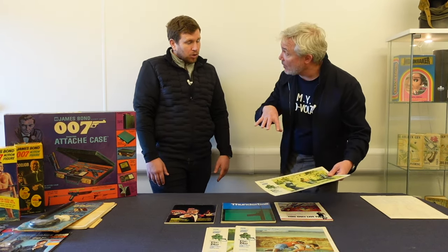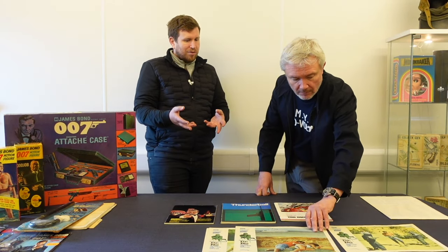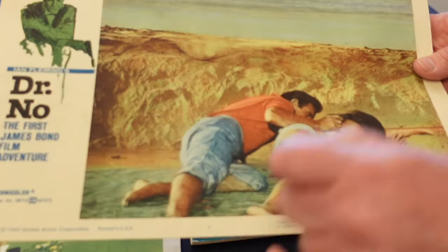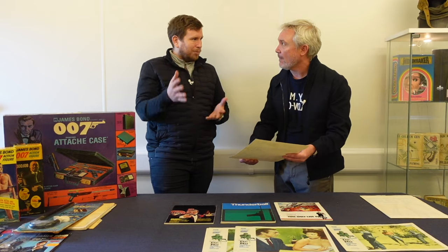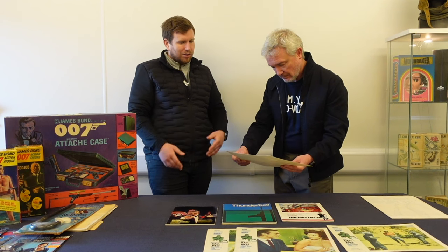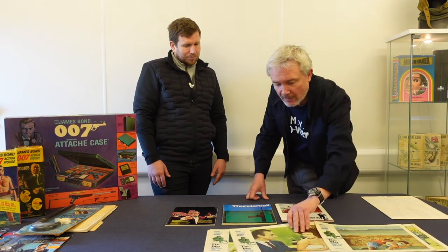And they all come together as one lot? All come together as one lot. The good thing about lobby cards is they give you a real insight into the movie. These would have been released before the movie came out. Instead of a teaser trailer or a single poster, you could get an idea of what was going on in the movie, get your juices flowing and get you excited about what's to come.